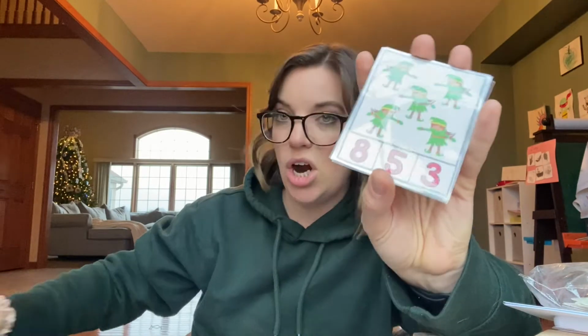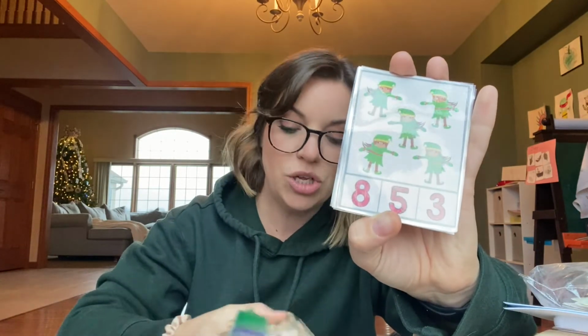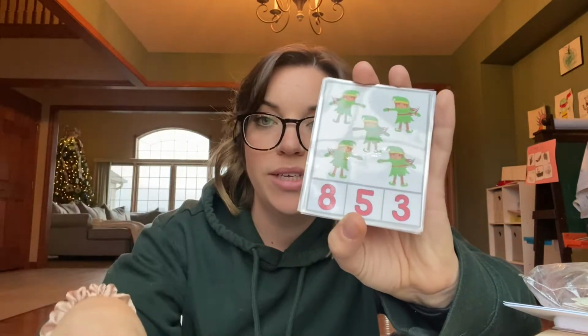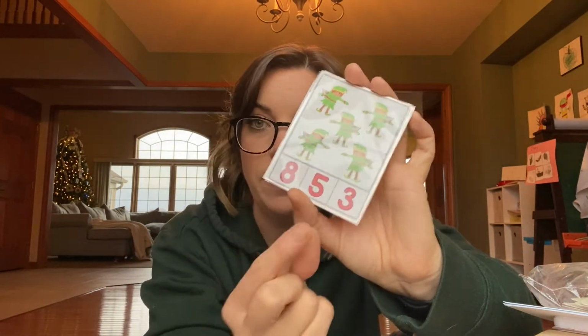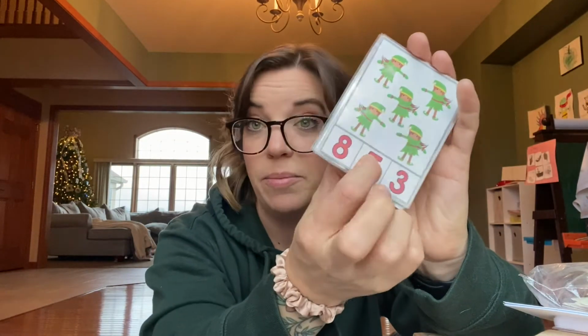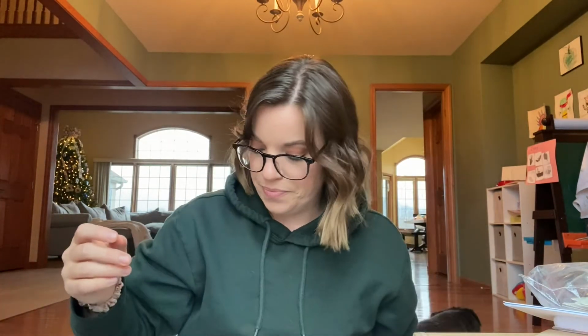These are counting with clips. So I got these little clips, and all she has to do is count the elves, and it's 5. So she takes her clip and clips it on 5. Again, it's good for number recognition, counting, and fine motor skills to take the clip and clip it on number 5. We do that pretty much every day. She just likes it. And these are seasonal too. With this free printable, you can find spring ones and fall ones and summer ones, just to keep it interesting and new and fresh for your little one.